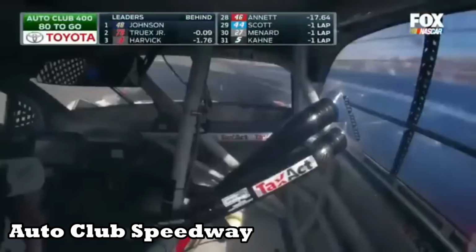There's Harvick, Kevin LePage, Johnny Benson. You can't get a move on him. Whoa, we got a spin. Turn 1, up and into the wall, hard.